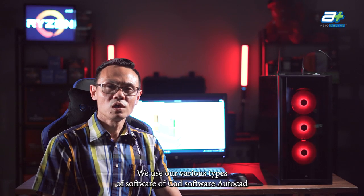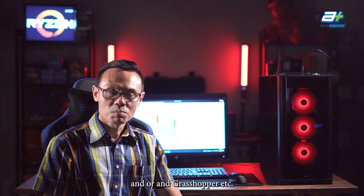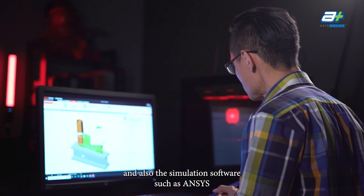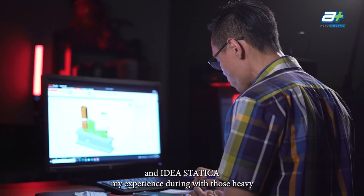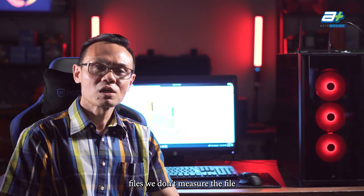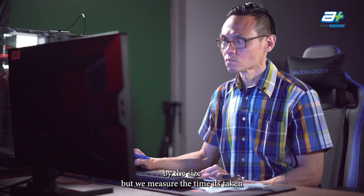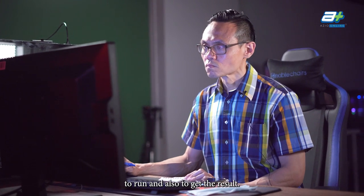So we use various types of software, CAD software, AutoCAD and Grasshopper, StepPro, and also the simulation software such as ANSYS and Idealsatica. My experience dealing with those heavy files are, we don't measure the file by the size, but we measure the time it takes to run and then also to get the result.